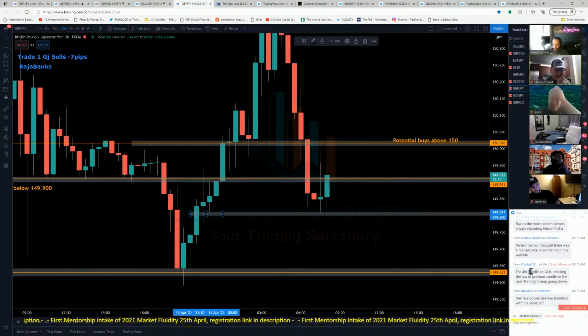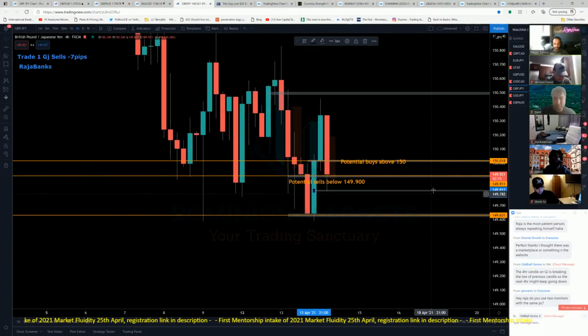The 4-hour candle in GJ is breaking the low of the previous candle, so the next 4-hour candle might go down. Let's take a look at the 4-hour.